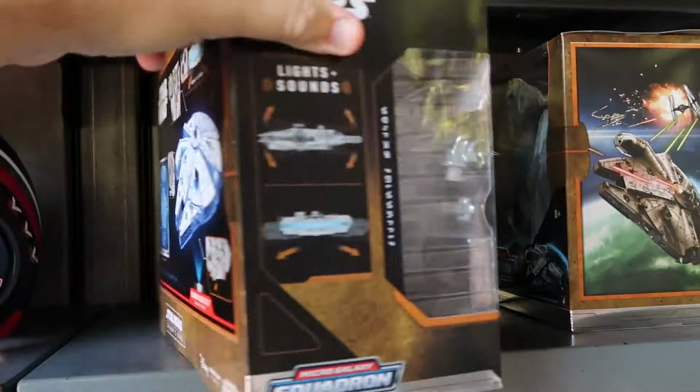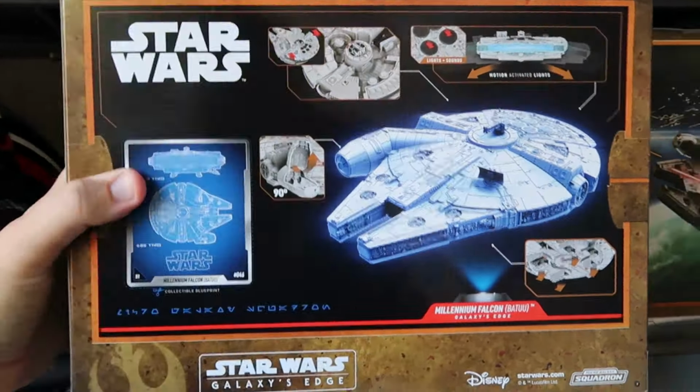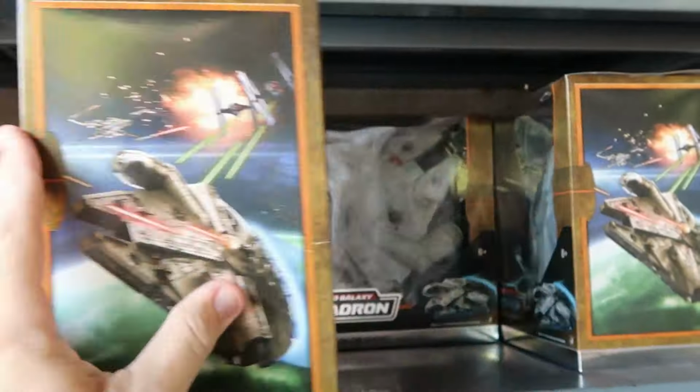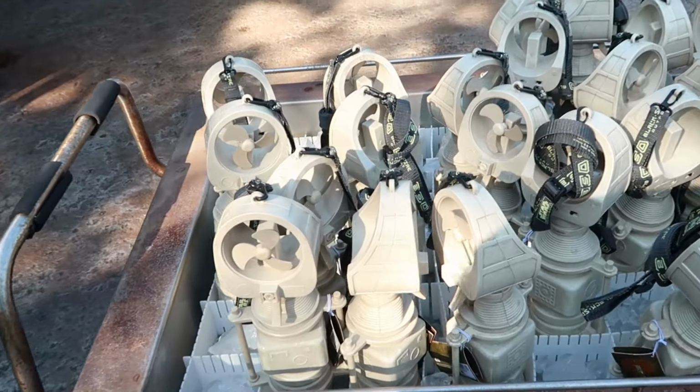It says Millennium Falcon Batu. Let's see the old price tag here. The backside has your Star Wars Galaxy's Edge logo. Those are $60 a piece. That's really neat, though. Perfect for a hot day here at Star Wars Galaxy's Edge.